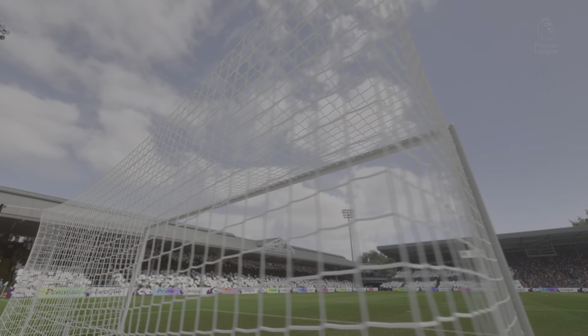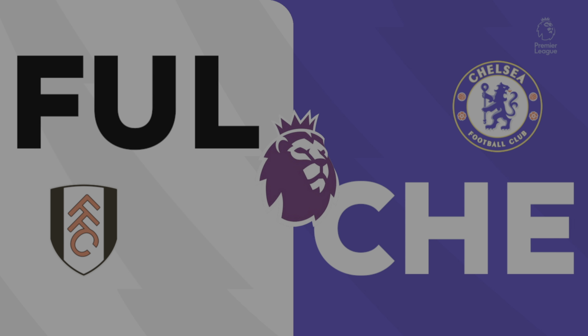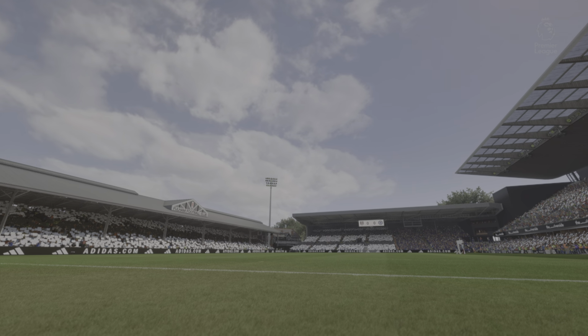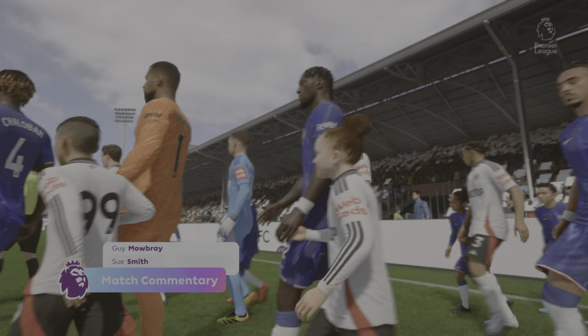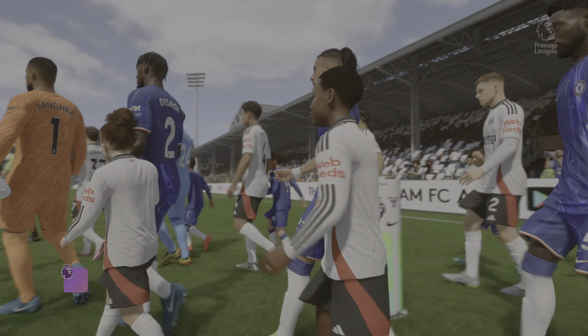Well, hello and welcome to Craven Cottage. I'm Guy Mowbray to bring you commentary along with the former England forward Sue Smith. And it's all about the Premier League here. It's Fulham, and they take on Chelsea. Cheers, Guy. I think it's so important that both teams start on the front foot, take the game to the opposition, and an early goal would certainly settle any nerves.